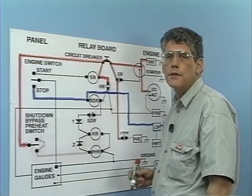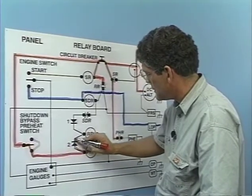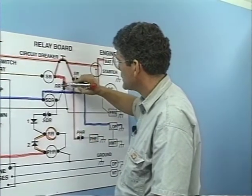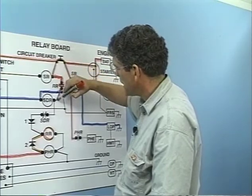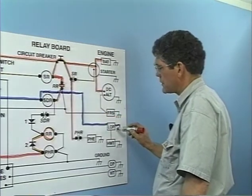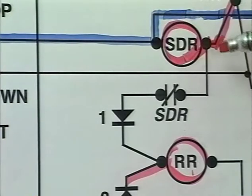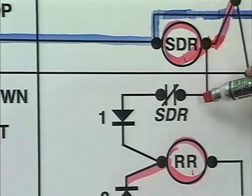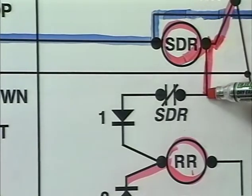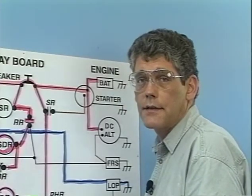Now let's trace the shutdown bypass circuit. Close the switch. Power goes through diode number 2 to the run relay coil. The energized coil shuts the run relay contacts, which allows power to the shutdown relay. The shutdown relay is grounded, shown here in blue, by the low oil pressure switch. Power energizes the shutdown relay. The contacts of the shutdown relay open. Remember, they're normally closed. So because the shutdown bypass preheat switch is pushed, the safety switches can't affect the run relay. In effect, the shutdown system is bypassed.